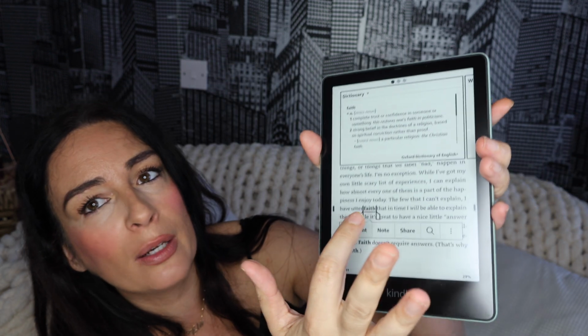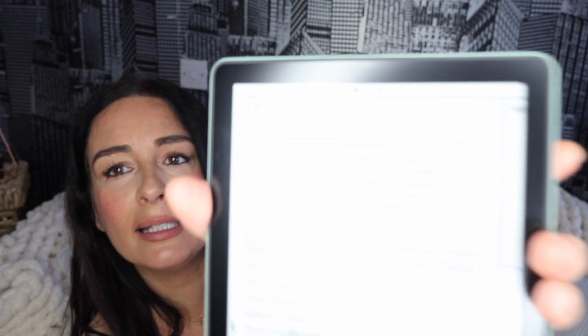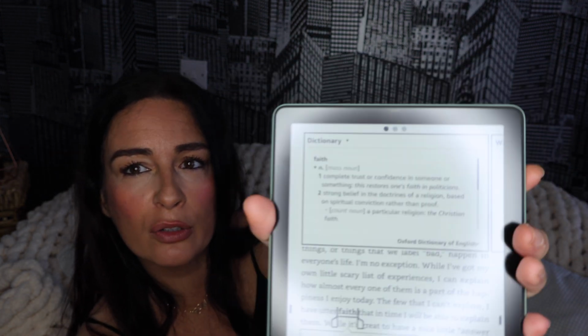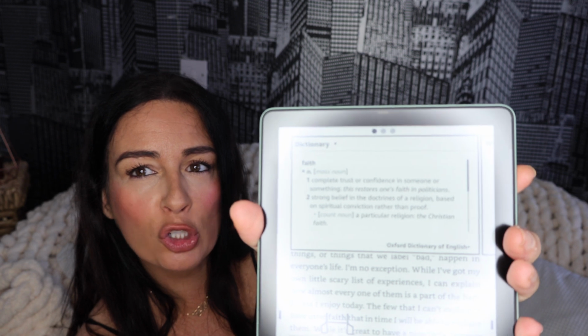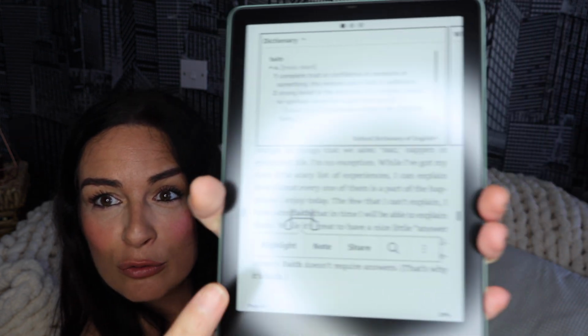Let's say I don't know the meaning of the word faith, so I click and hold on the word faith, and I'm getting a literal dictionary explanation of the word faith: complete trust or confidence in someone or something. You can highlight. I just noticed you can highlight right there.